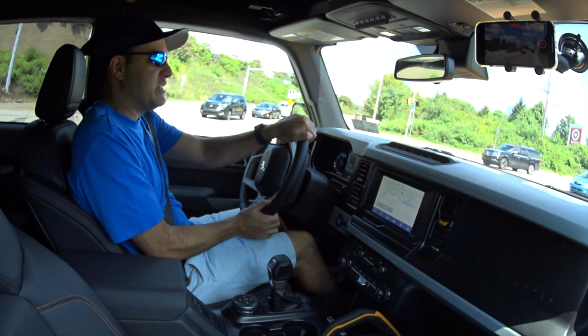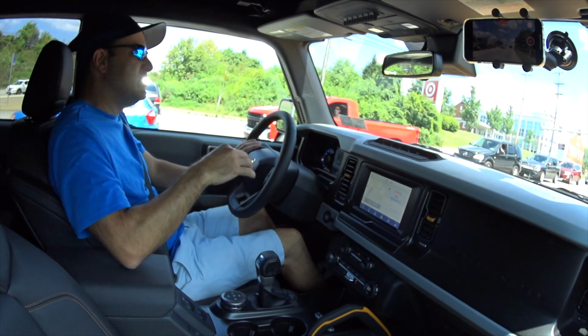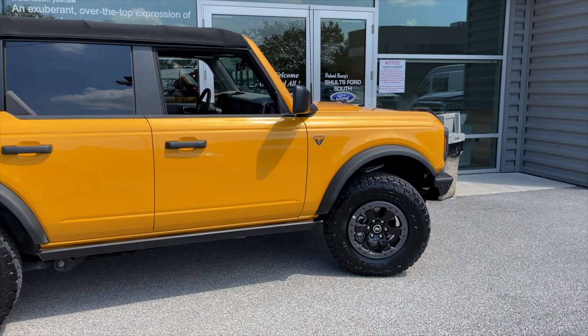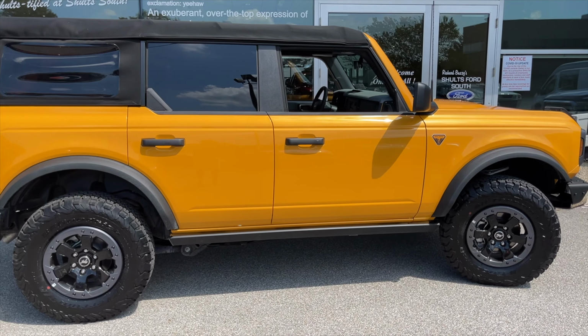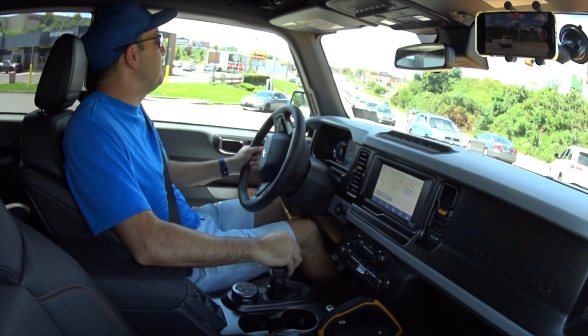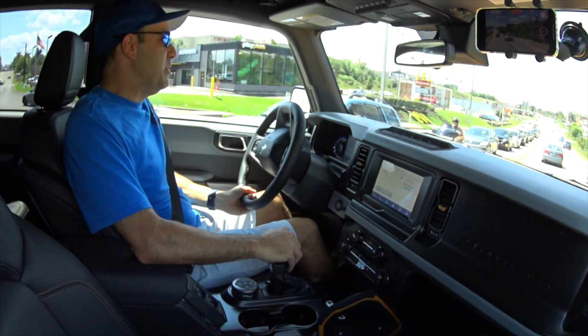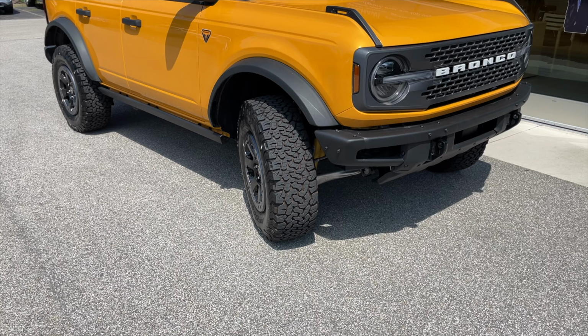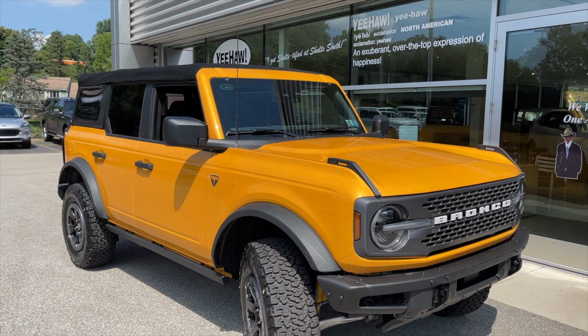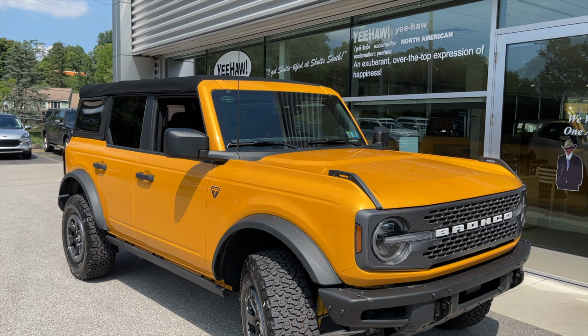And I'd love to actually check out a two-door one of these. The four-door is a pretty big vehicle, and you will feel that. It's wide and it's long compared to the Wrangler even. The two-door is probably going to be more limited with space, but a little bit more compact size. But I like it. Yeah, it's definitely a commanding vehicle, and this color gets a ton of attention.